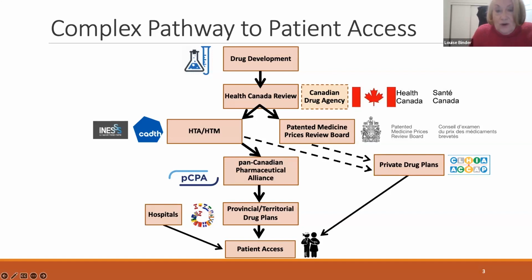We also have, of course, over to the right side, if you're looking at the screen, private drug plans that have their own processes, and we have hospitals that have their own processes. So you can see it's quite a long road from clinical trial drug development that Dawn described, which is a long road in and of itself, to get it through all the processes that will maybe, hopefully, get it to the last box on this page, which is access to patients. So let's take a look at each of these, and I'll describe them to you.